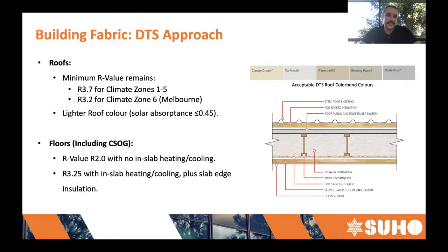For the floors, R2 is still the requirement if you've got no in-slab heating or cooling for most climate zones, and that's both concrete slab on ground and suspended floors. The interesting thing here is that that's now being included for concrete slab on ground for climate zones 1 to 6, which previously wasn't the case.